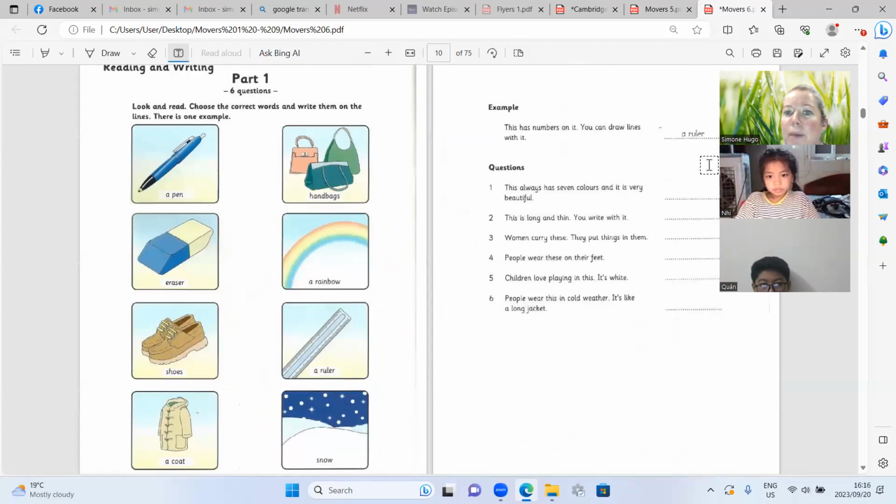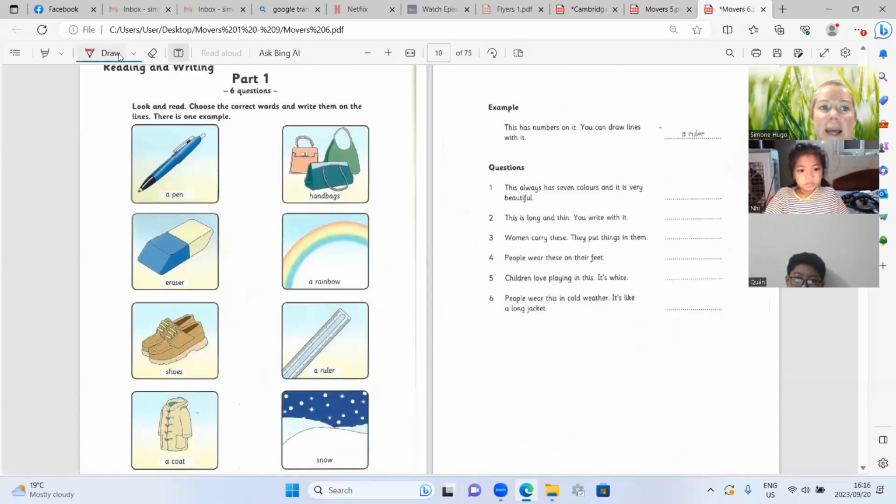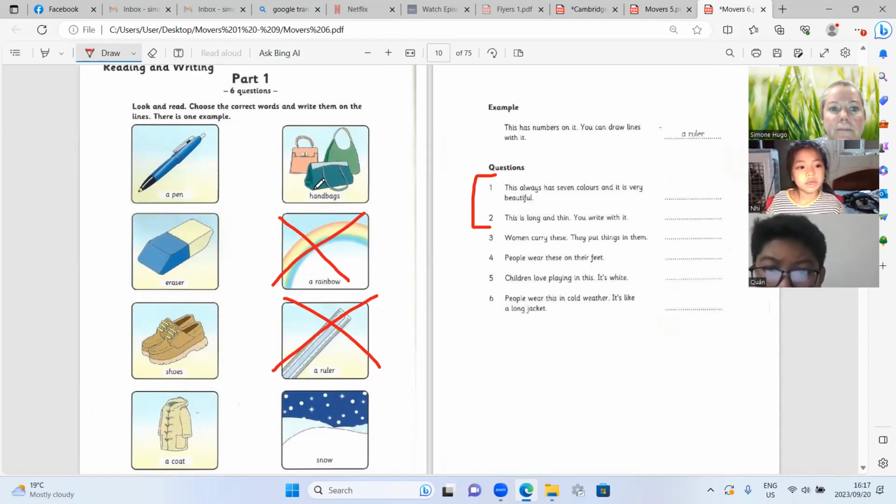So there's one example. This has numbers on it. You can draw lines with it. It is called a ruler. Bao Ni, I would like you to do one and two. This always has seven colors and it is very beautiful. A rainbow. Yes, it's very good. Long and thin. You write with it. A pen.